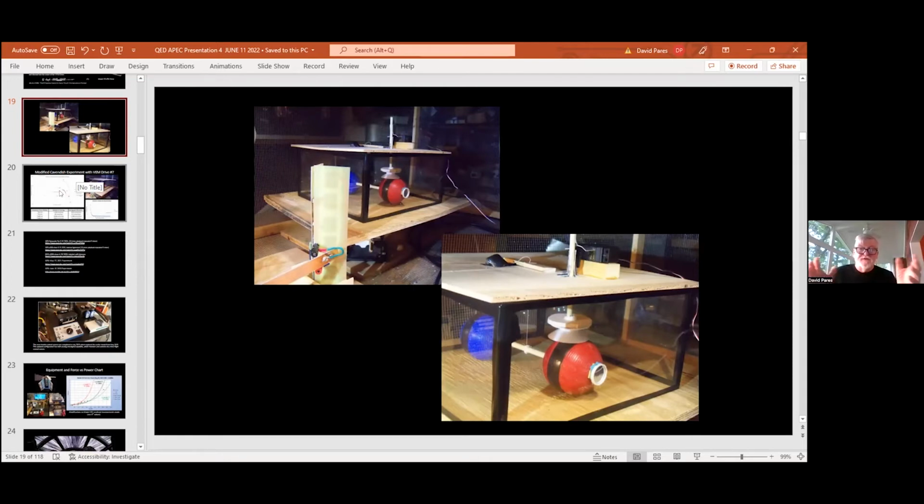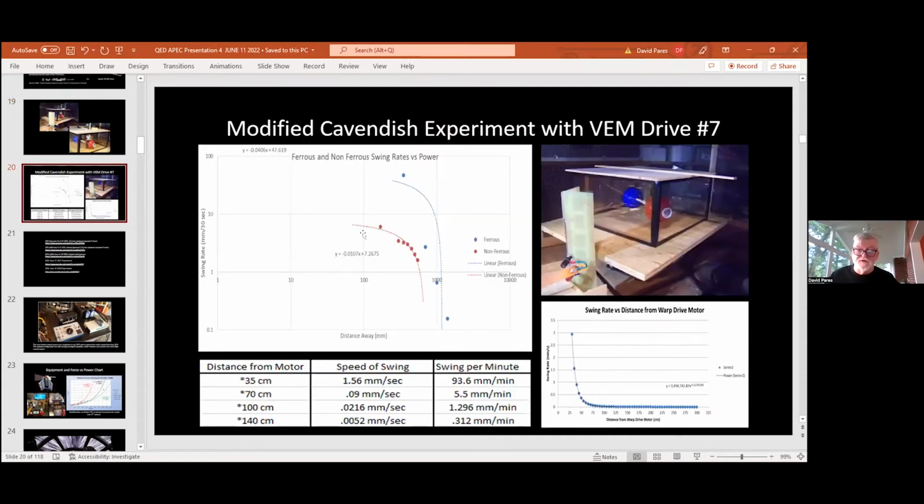So it wasn't an electrical charge, because we had non-ferrous material and ferrous material, and the actual rates of movement were pretty much the same at different power levels, 25 watts and 100 watts. So we're getting movement at 25 watts with non-ferrous material at 140 centimeters. We figured out swing rates, and we videotaped all this. That led us to say, well, if we can make these smaller motors and they have this kind of an effect at this level of power, then what can we do with other?